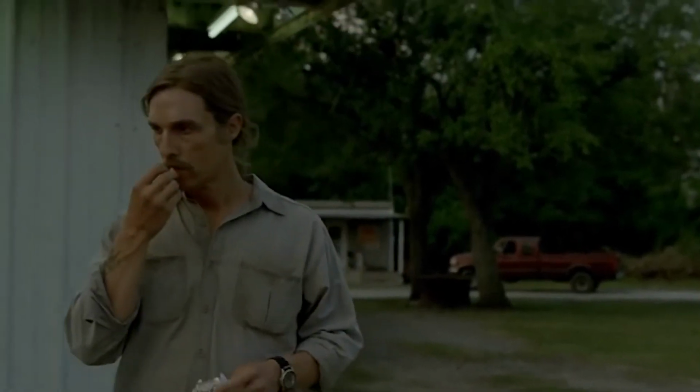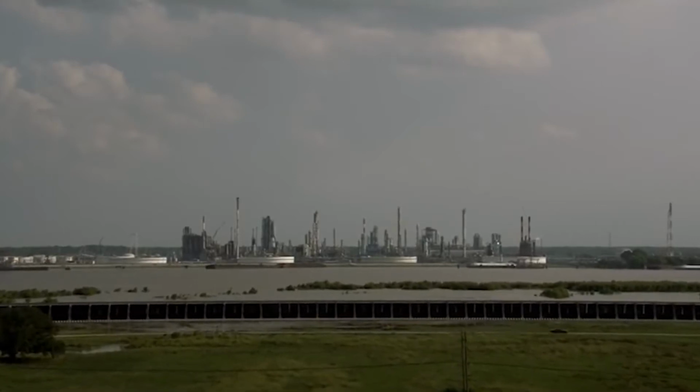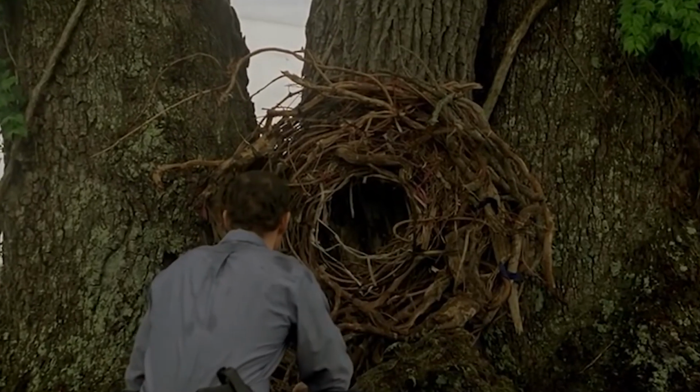The setting of True Detective's first season is one of thick swamp and forest set against a crumbling human infrastructure. This visually illustrates the futility of man against nature and the inevitability of its all-consuming maw.